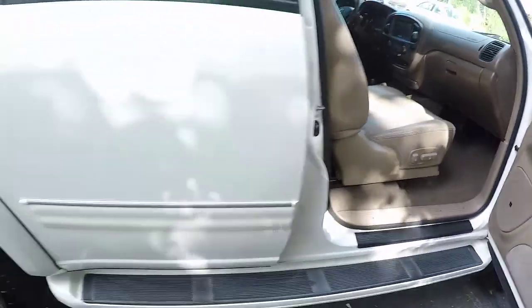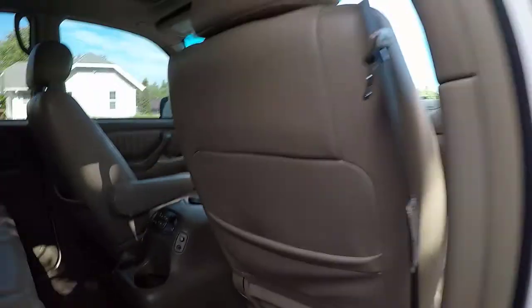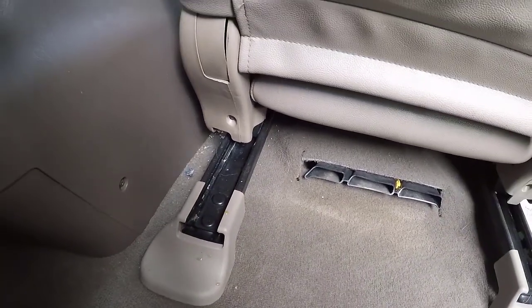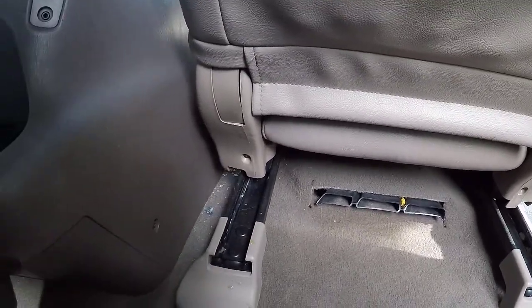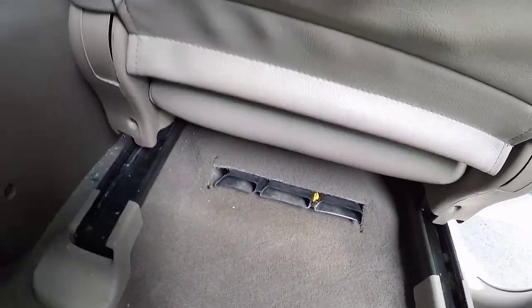What I want to show you is, you know how on your car you always drop stuff down the side, down here? The easiest way to get at this stuff is from the back, and I just want to take a second to say that. So I just moved this seat all the way up, and now it'll be a lot easier to get to this stuff that's falling down the side and underneath the seat.